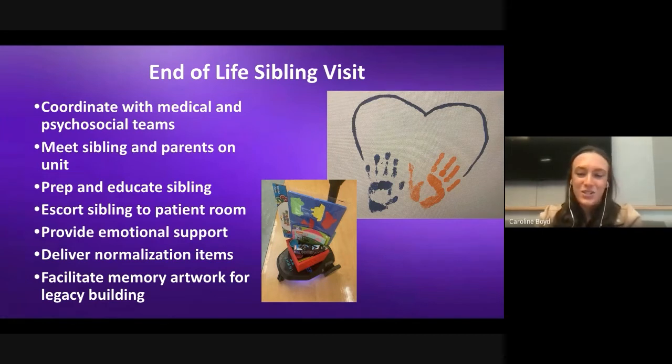I got to give sister a tour of the unit to really make sure she felt familiar and was able to normalize with the space. And then we went into the patient's room, where the sister was able to point at all of the different medical equipment and monitors in the room. And with the Omnibot's capabilities, I was able to tap my screen to where she was pointing in the room, or zoom in to be able to see what she was asking about, so that I could really give that accurate and appropriate prep and education so she could feel comfortable in that space.